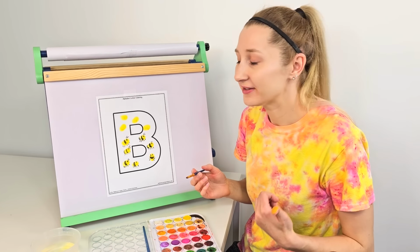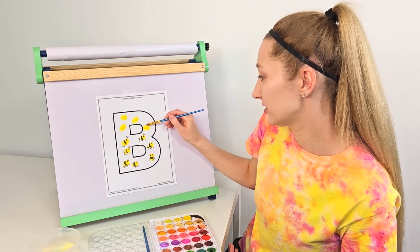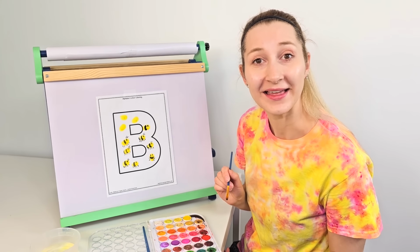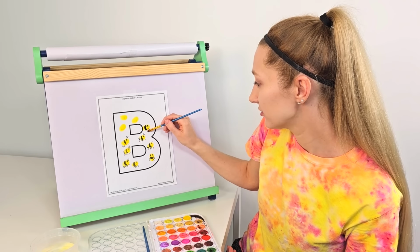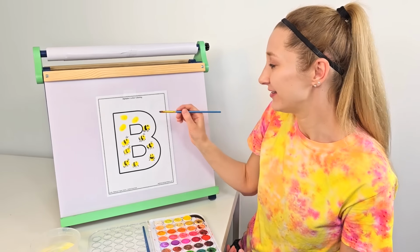Just like a thumbprint, nobody has the same thumbprint as anyone else. And just like these bumblebees, they're each unique. That means they're each one of a kind, not like anyone else. Just like you're not like anyone else, that makes you special. You're special.